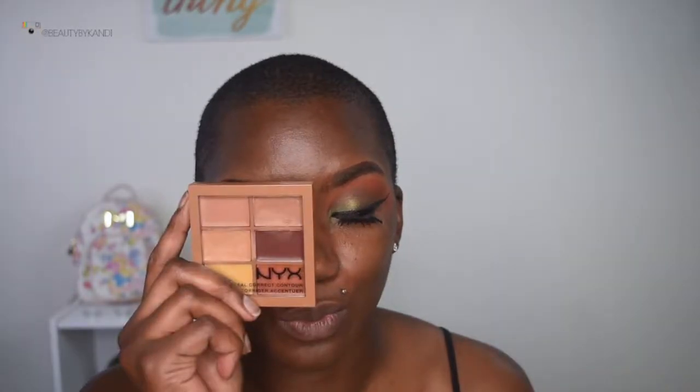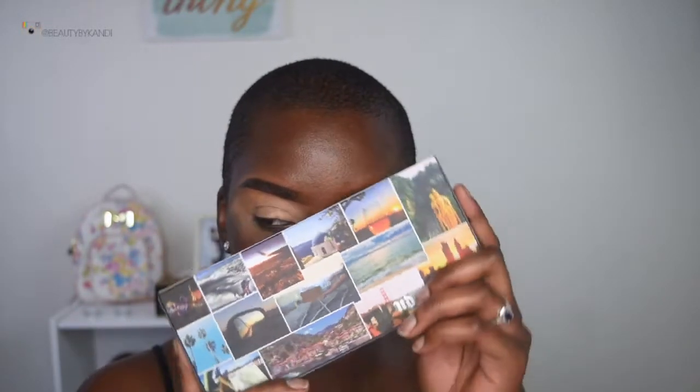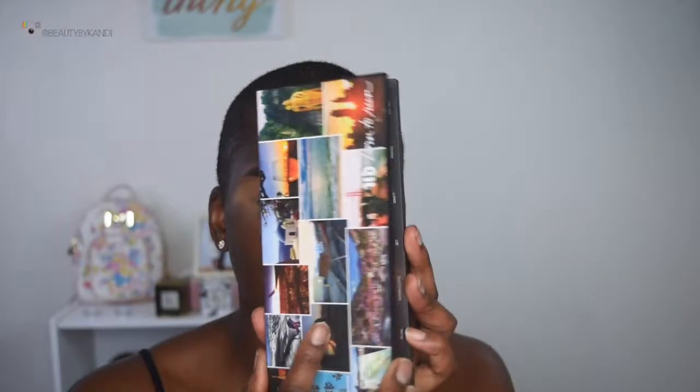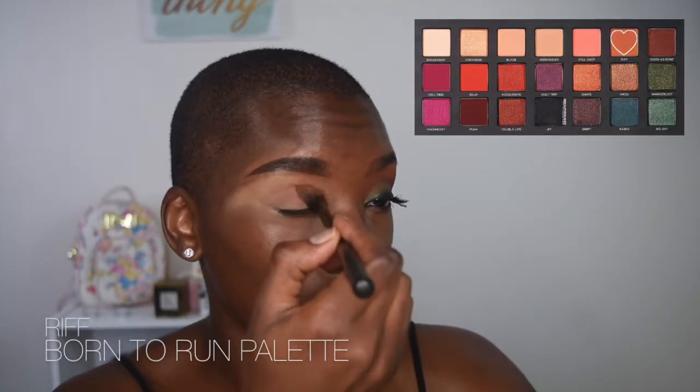Now off camera, I went ahead and completed my eyebrows and also completed one side of my face. So now let's jump in and finish this eye. We are going to be using my favorite palette. You know this is the NYX Correct and Seal palette. The main palette we're going to be using today is the Urban Decay Born to Run palette.